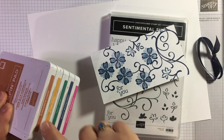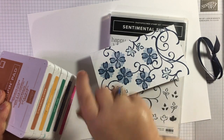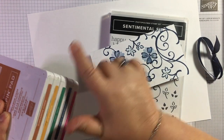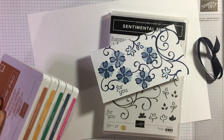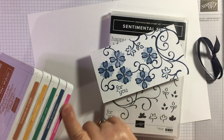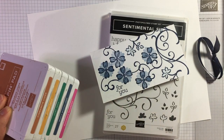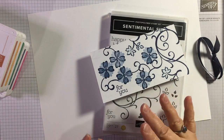So if you haven't collected them all, now's a good time, because when it gets towards the end of the annual catalogue, they will disappear like snow off a dyke, as we say in Scotland. They will sell out fairly quickly at the end of the catalogue, so grab yours now so that you've got them. Anyway, we'll play with them and we'll do a colourful one this time.